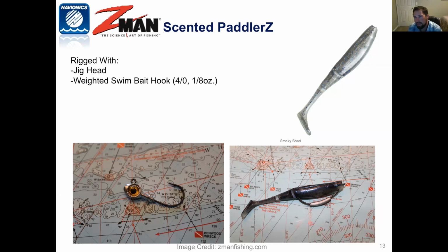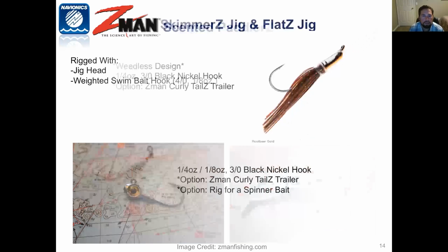With the swim bait hook, I'm going to be actively swimming it in one or the other parts of the water column. It's just two ways to set that up. Again, always have it, but I don't ever primarily go out and use this bait as I would the slim swims.